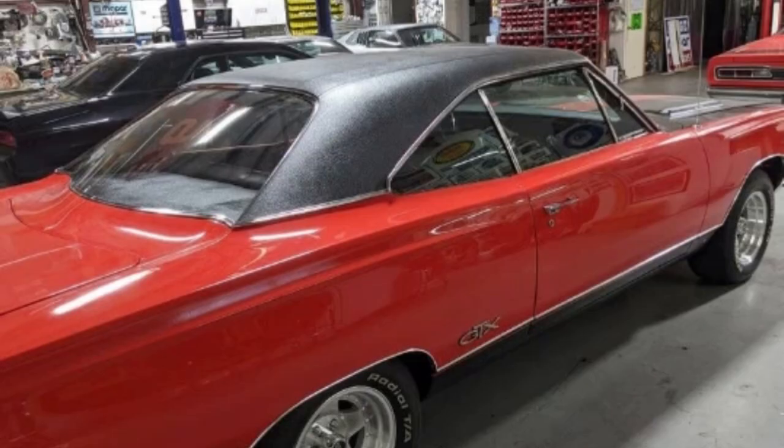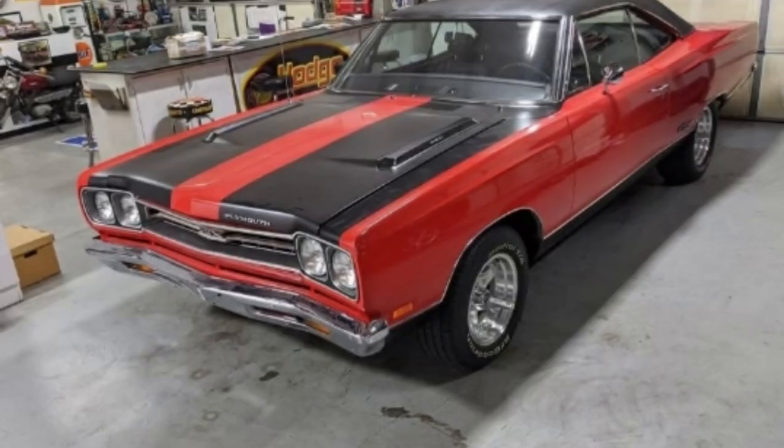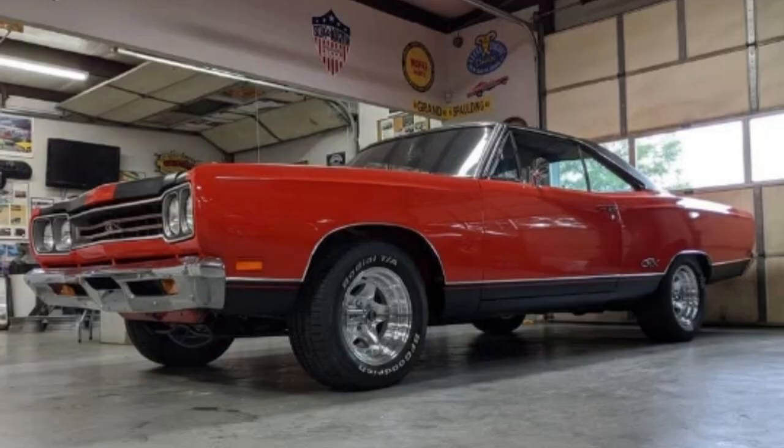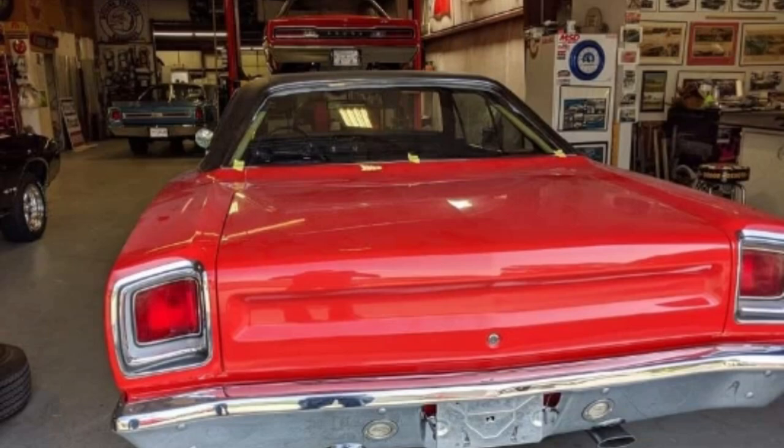Finished with aftermarket wheels and tires for improved performance and stance, the car still retains its authentic factory look while benefiting from subtle upgrades. Every piece of trim, chrome, and glass reflects the careful attention to detail that went into the restoration. The car stands as a near-perfect representation of the Plymouth GTX at its peak.